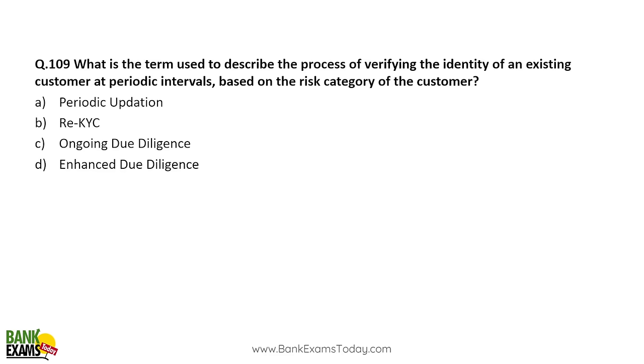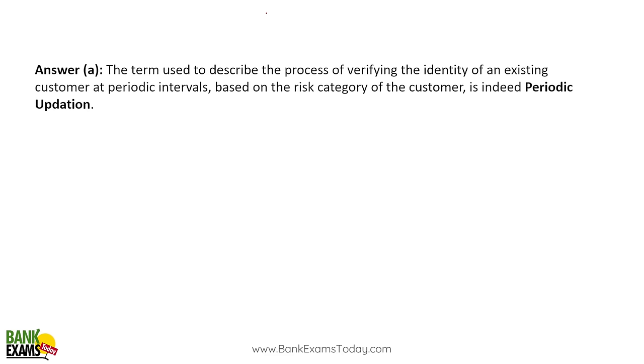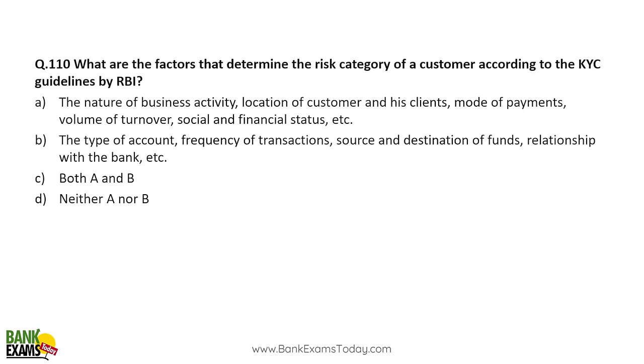What is a term used to describe process of verifying identity of an existing customer at periodic intervals? Periodic updation bolte hain usse, on the basis of risk category of the customer. So this is from the KYC guideline, very important guidelines. What are the factors? So risk category kaise define hota hai ek customer ka? How to determine the risk category of a customer?